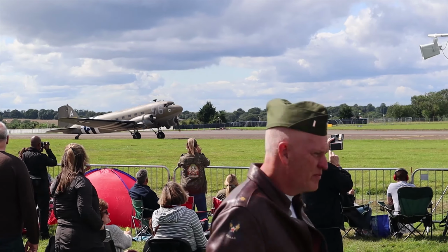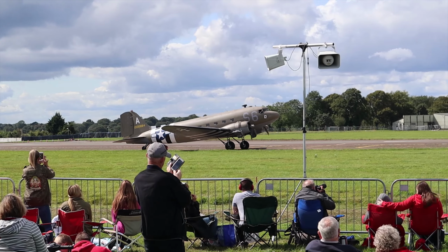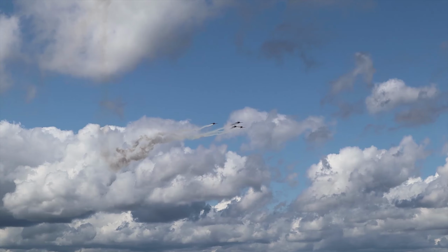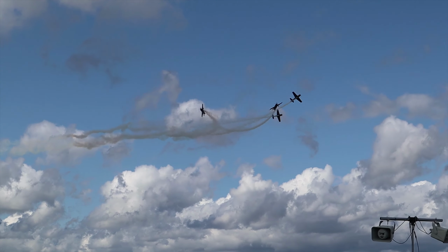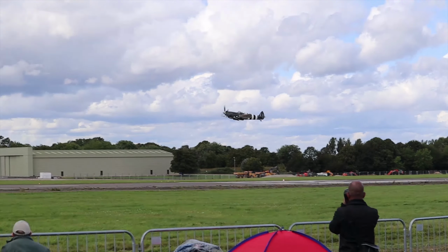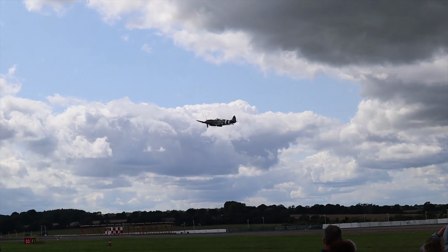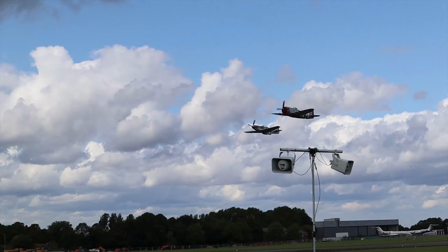A zoom lens, so. First up, here's the Spitfire. TF-51D Mustang.